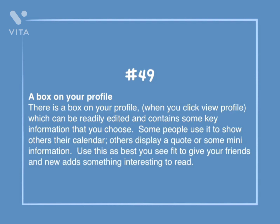Number 49. A box on your profile. There is a box on your profile, when you click View Profile, which can be readily edited and contains some key information that you choose. Some people use it to show others their calendar, others display a quote or some mini information. Use this as best you see fit to give your friends and new ads something interesting to read.